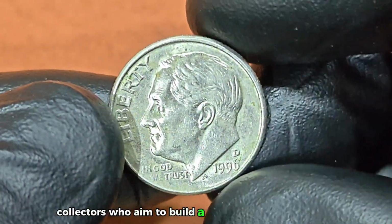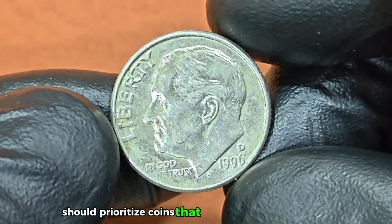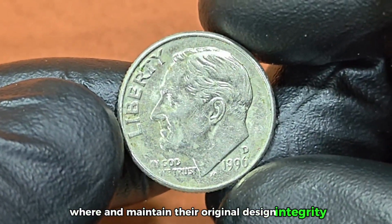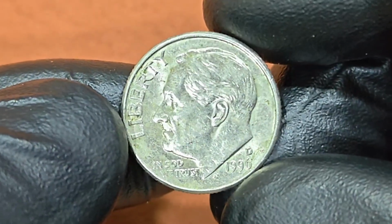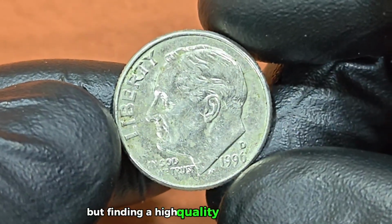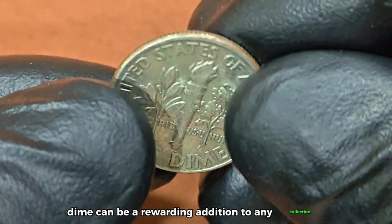Collectors who aim to build a complete Roosevelt dime set by year and mint mark should prioritize coins that show minimal circulation wear and maintain their original design integrity. Patience is key, as the right coin may take time to appear in the marketplace, but finding a high-quality circulated 1996 D dime can be a rewarding addition to any collection.